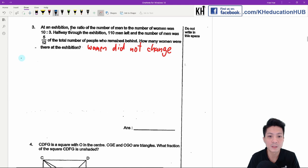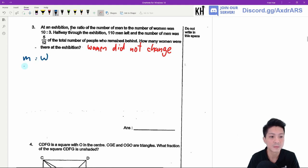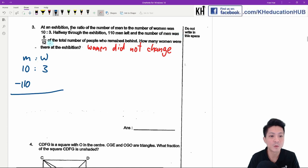Okay, so I'm going to write down the ratio first. At the beginning, men to women will be 10:3. Halfway through the exhibition, 110 men left. So the men were minus 110. And the number of men was 5/12 of the total number of people who remained behind, which means that this would be 5:7.